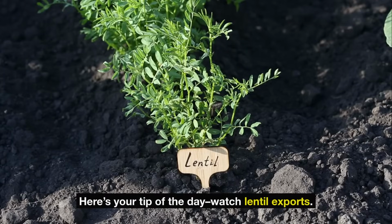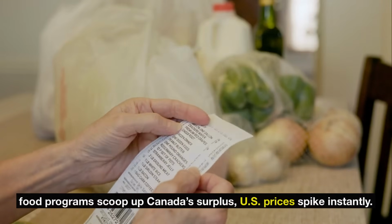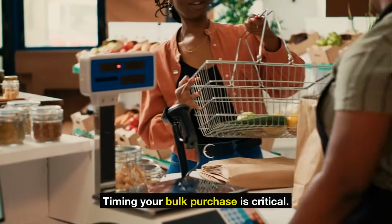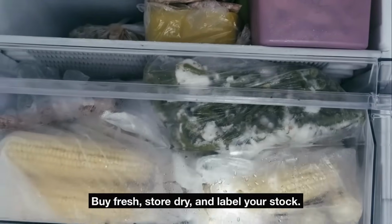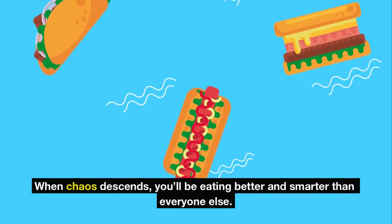Here's your tip of the day. Watch lentil exports. When UN food programs scoop up Canada's surplus, U.S. prices spike instantly. Timing your bulk purchase is critical. Buy fresh, store dry, and label your stock. When chaos descends, you'll be eating better and smarter than everyone else.